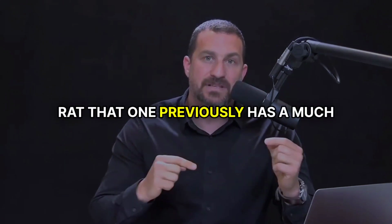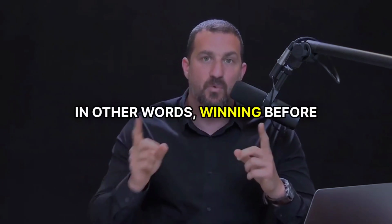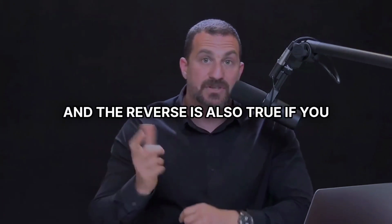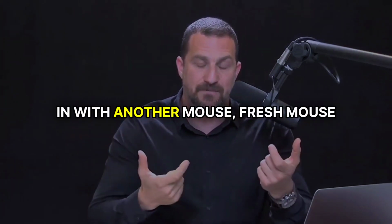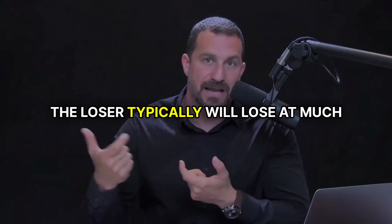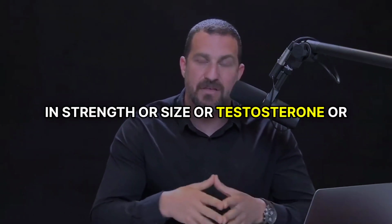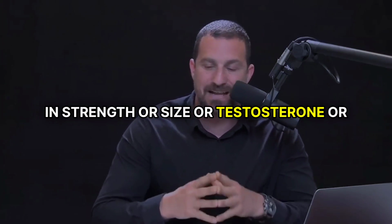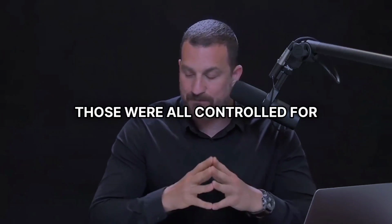or rat that won previously has a much higher than chance probability of winning the second time. In other words, winning before leads to winning again. And the reverse is also true. If you take the loser and you put that loser in with another, fresh mouse, the loser typically will lose at much greater probability than chance. And this is not related to differences in strength or size or testosterone or any other of the things that might leap to mind as explanations for this, because those were all controlled for.